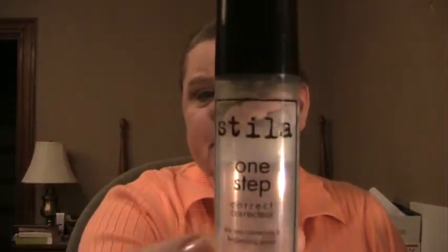Other favorites. Let's see. Well, separate face and eyes. For the face, I don't know if this is the first step in my makeup or the last step in my skincare. I can't decide. This is Stila's One Step Color Correcting skin tone and brightening serum. This has a lavender component, a green component, a peach component, and a clear component. I put two pumps together and mix it all together. It gets kind of avocado colored.